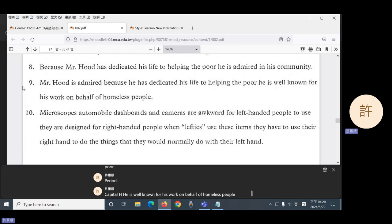10. Microscopes, comma, automobile dashboards, comma, and cameras. So this is 3 items, not 4. Automobile here is an adjective. It's describing the dashboard. 仪表板. So comma and cameras are awkward for left-handed people to use, period, capital T.